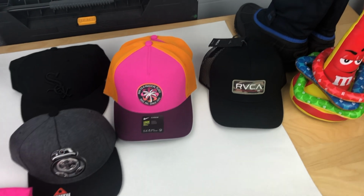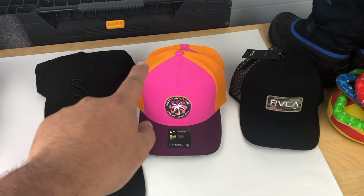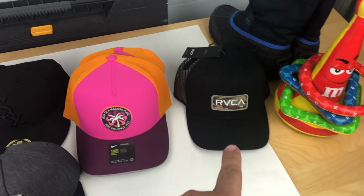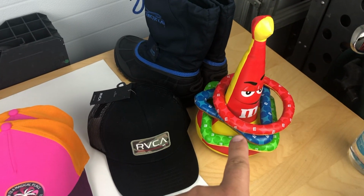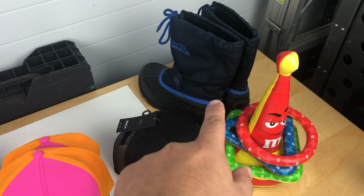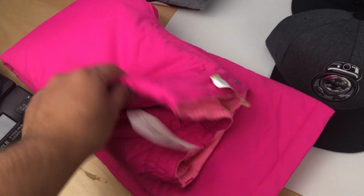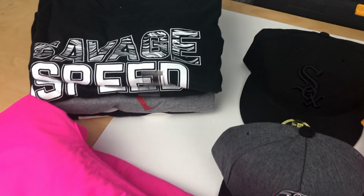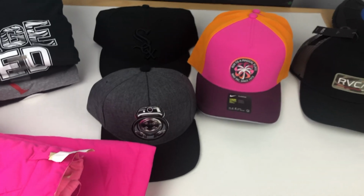Alright, so I took pictures of 10 items. I'm not counting, obviously, duplicates as an extra item because that's just one listing. So I got all these hats listed. They're good to go. I have pictures of this M&M ring toss thing, these kids' boots, this right here, these girl snow pants, and then I have pictures of these Nike shirts that I got at the outlets from the other video. So I'm going to be listing those. I got to take the kids to karate, but I do have 10 items.